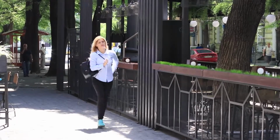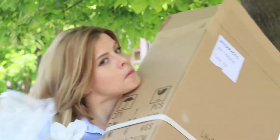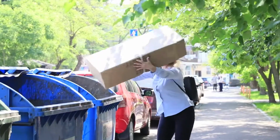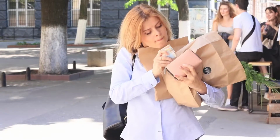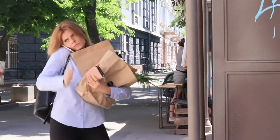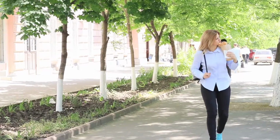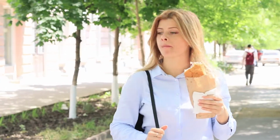A number of outer factors may impact your skin throughout a day. Exhaust fumes, dust, dangerous UV light. We take away the garbage, do shopping, carry packages, take money, and put the phone to the ear. It's hard to imagine the amount of harmful bacteria attacking our gentle skin on a daily basis. Moreover, we eat junk food quite often. This hot dog is certainly not the healthiest food in the world. Do you think it will have a nice effect on your skin?